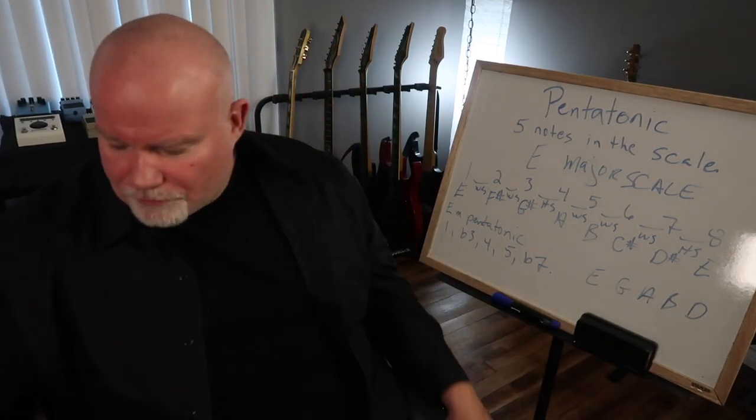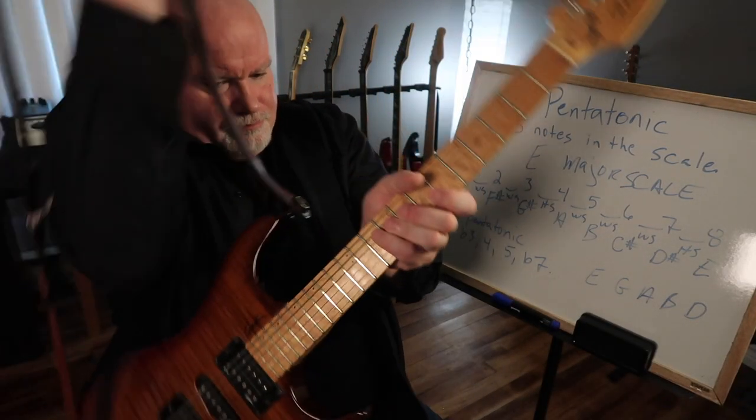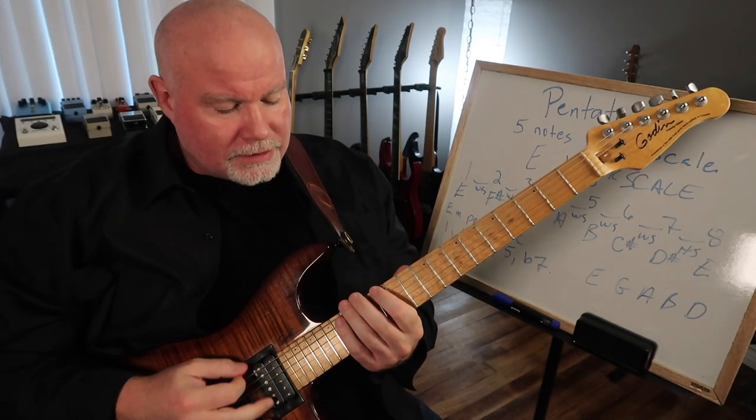Now the way people start off learning this, there's five pentatonic positions. Okay, the first one people tend to learn is what's called the root position. They're starting on the root note. So they got this kind of thing going on.